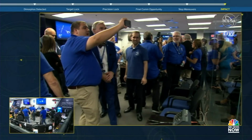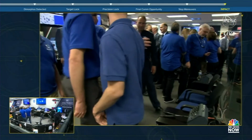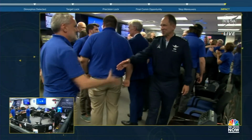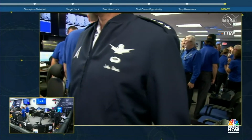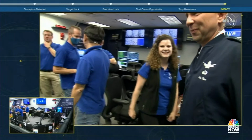And LICIACube is flying by right about now, on its close approach, taking images and storing them, and we'll get those in the next days. Telescopes here and in space are looking at the brightening of the rock that's thrown off from that spectacular collision that we saw. And this is going to go on for weeks. So there's still a lot of excitement to come, but nothing to take away from this moment. Yeah, this is just the beginning.